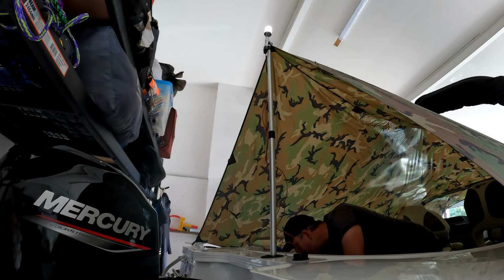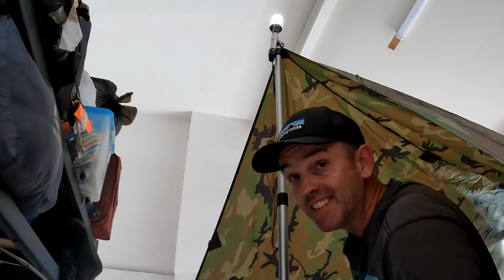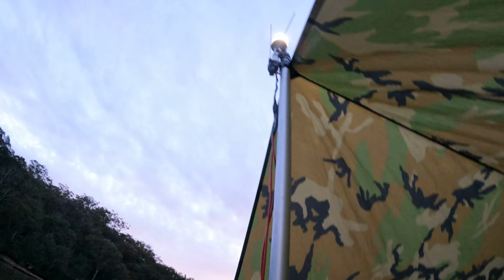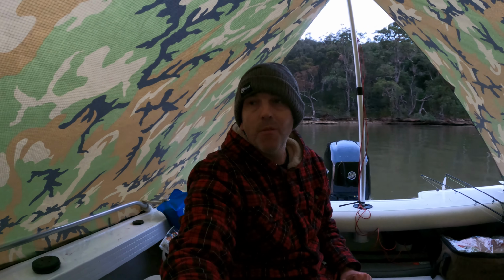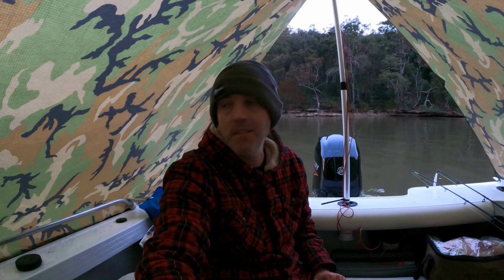Right, moment of truth. Oh, nice. So that's it, the new mooring light. Yeah, it's working really good. It's a good job I thought about that, because you really want a mooring light when you're doing this type of thing. You don't want to be boat camping in the pitch black without a light, definitely when there's boats hooning about in the dark.